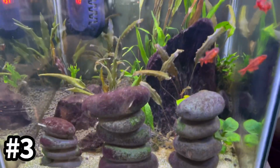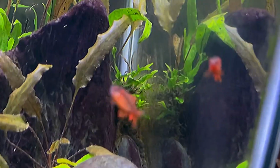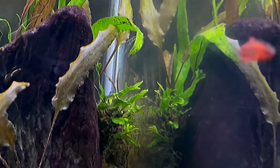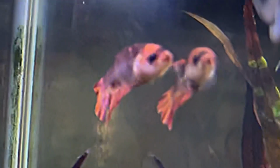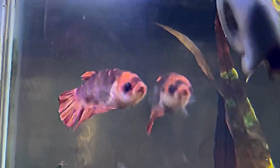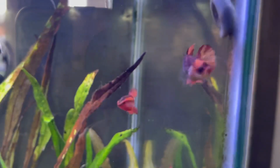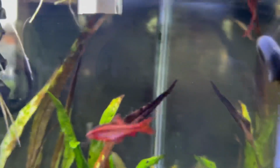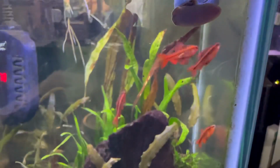All right, so this aquarium here I absolutely love. It's in the kitchen. There's a bad glare, but it is filled with these beautiful cherry barbs. And I have this beautiful betta fish right there, which I believe is a candy. I love the color of this aquarium with the red cherry barbs and my beautiful red betta fish there. I also have this blue ram's horn snail there with the cherry barbs.